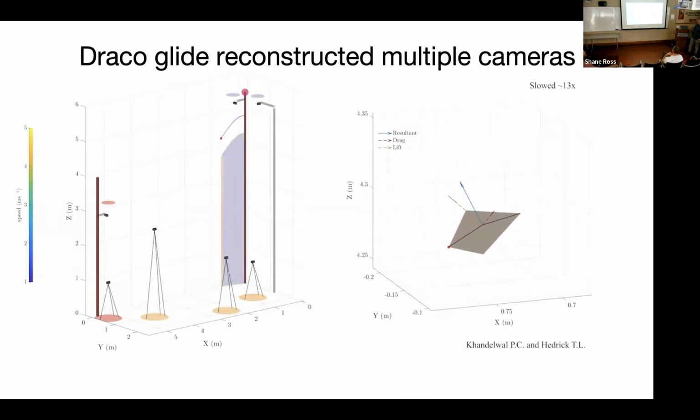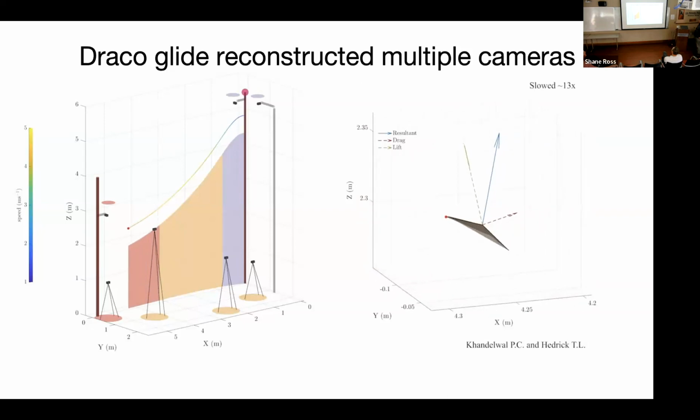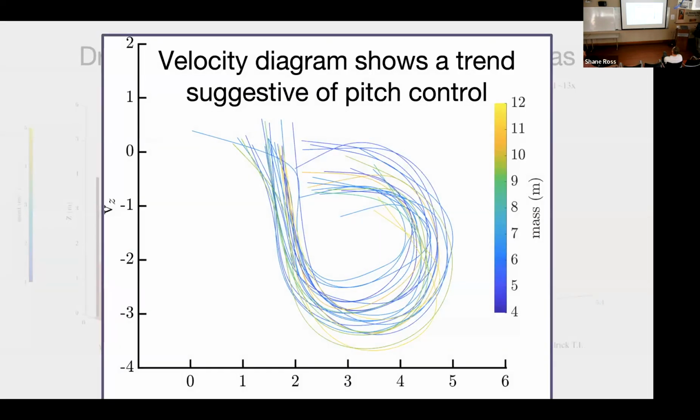They divided things into an early phase, a mid-glide phase, and then a landing phase. This is just looking at a few key points on the body of the lizard and the resulting forces. You see that it's definitely pitching up, and then lands on the tree. If you look at the velocity diagram for multiple trials, what they saw is that things seem to go down, and then they don't just settle to an equilibrium point, they seem to turn back. That seems suggestive to me of pitch control.